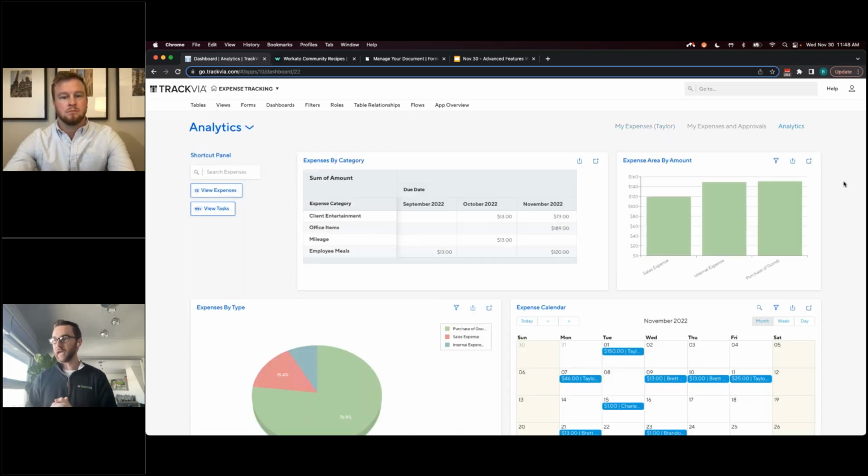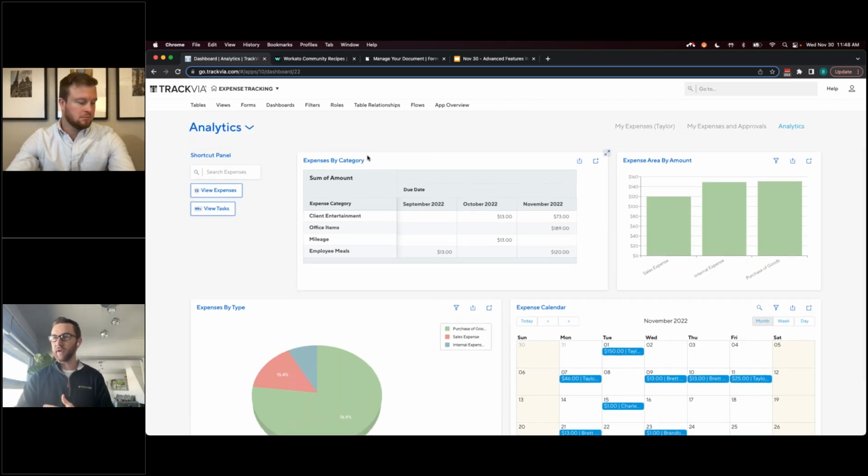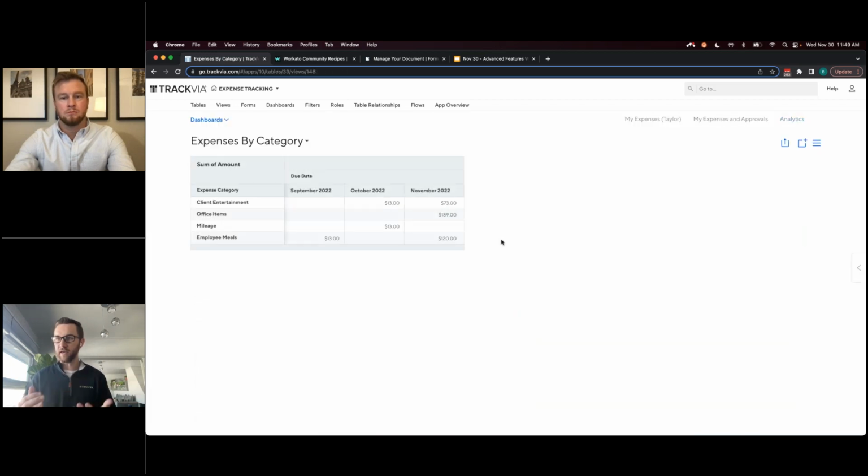Many of you are already using analytics. We have the standard bar charts, pie charts, things like that. Those are used very commonly within TrackVia. We have some other view types as well, like calendar views, lanes views, timeline views, location views, things like that. And then another type of view that many folks utilize, but I think some folks maybe don't know the power behind it, is a pivot chart.